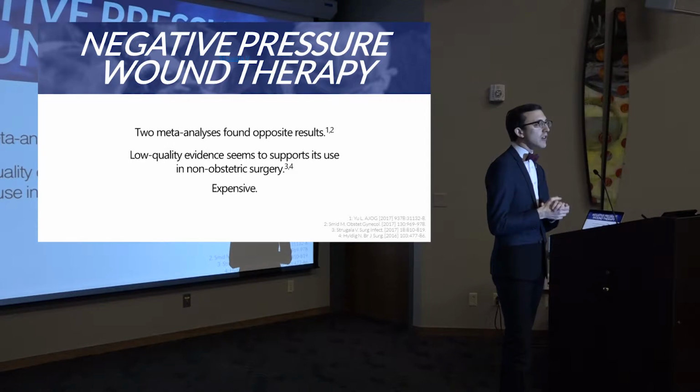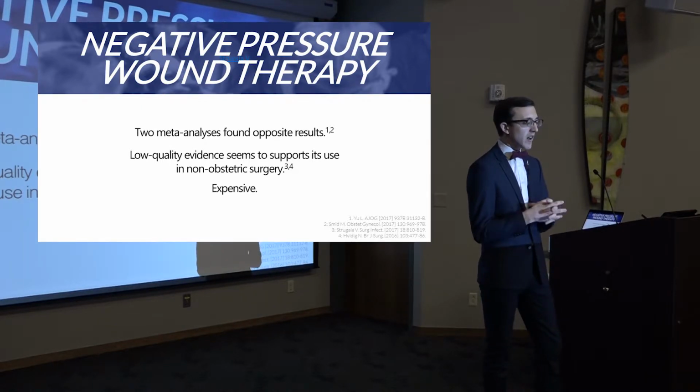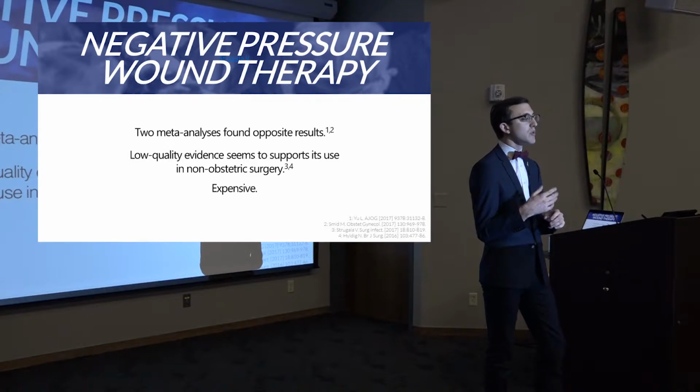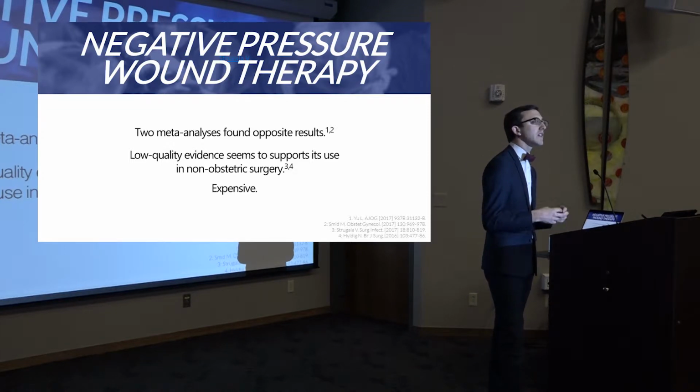There's some low quality evidence that seems to support its use in the non-obstetric surgery literature. And medical plausibility, just to review that, for the use of a wound vac for reducing surgical site infection: essentially it works as a barrier to protect the incision, it works to remove potential material that might serve as a nidus for infection, and it also promotes wound healing by creating a low oxygen environment that encourages angiogenesis.